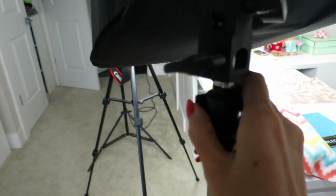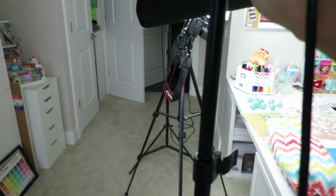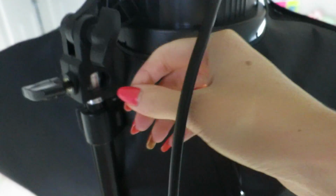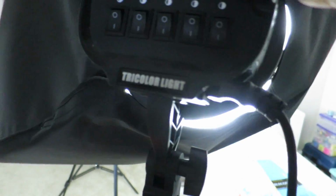I can show you, it extends really easily. You just open this and pull up. Not easily with one hand though, but it is easy when you don't have a camera in your hand trying to do it. Then this knob, whoa, okay, that was not good of me to do, but anyway, you can adjust with this handle the angle, so you can angle it up if you want to, or down.